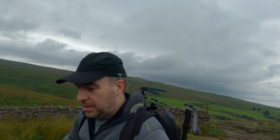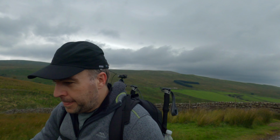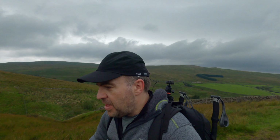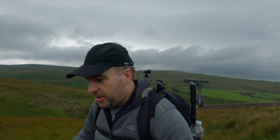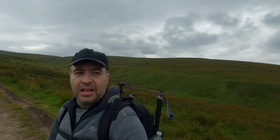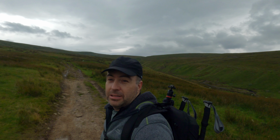For anyone that's wondering, I've come off the beaten track a bit. I'm no longer on the South Tyne trail. I'm going to attempt a hill that's just over the brow. I'll tell you about that shortly. But for now, I am in the wilderness here. Apart from the odd sheep and the odd dry stone wall, there is nothing here. Forget about phone signal. So I tell you what, spin time. Just slowly round. I'm heading up that way into the middle of nowhere. Quite looking forward to it.